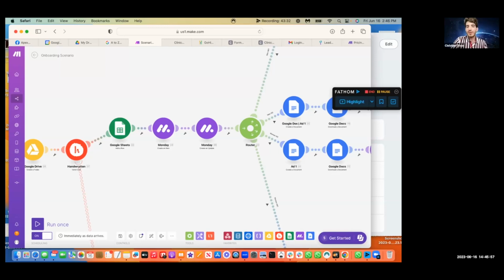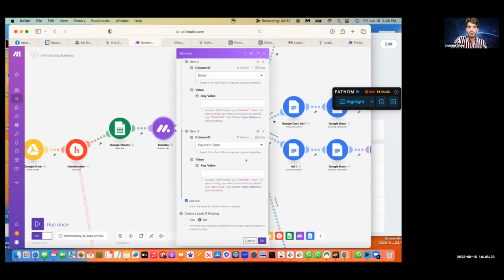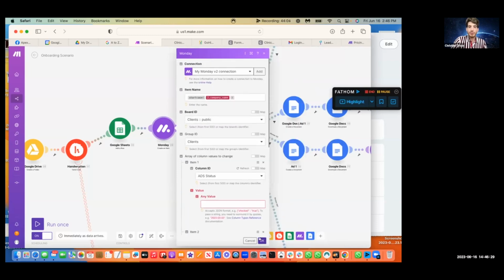So here's something you can do, guys. Create a project management tool, whatever it is. If it's Notion, if it's ClickUp, if it's Basecamp, if it's Monday, I don't care. But basically what you're going to do is create an item with everything about your client. So you're going to create this for your client.